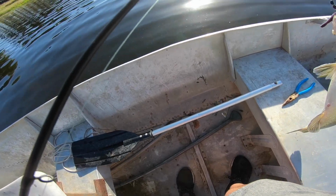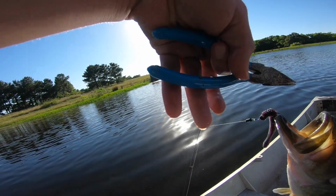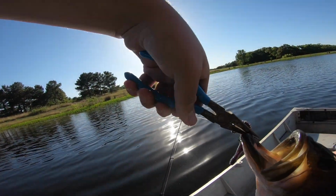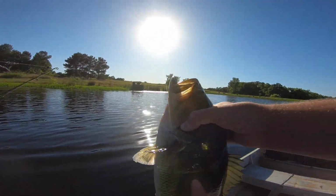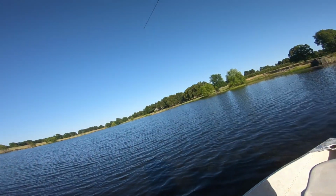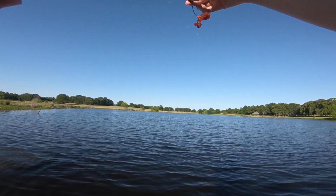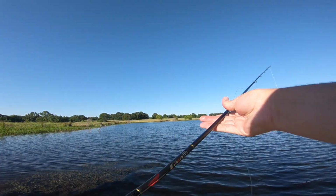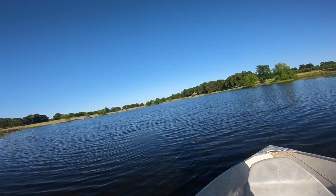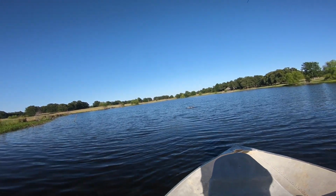Ooh. Look at that, guys. There we go. Good 3-pounder. Oh. Don't tell me he just had the tail. No, he didn't, but that's a big fish. Big one. Guys, this is a big one. Guys, I made it. This is a big one. Yep, that's what I thought.